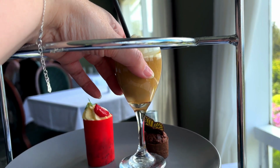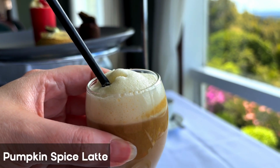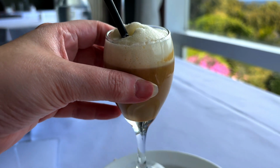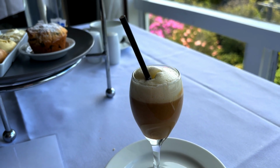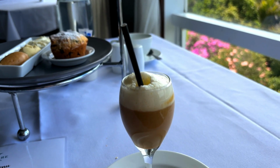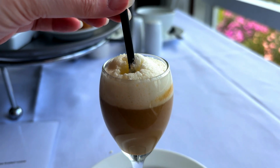Now this is a pumpkin latte dessert. So it says it's got milk and roasted coffee bean with pumpkin and spice. So that'll be a bit different. I don't actually drink or like coffee, but I do like pumpkin, so I think this would be nice to try. And it's just a bit different having a different style of dessert in the form of a drink. So we'll see what we think. But very, very cute.